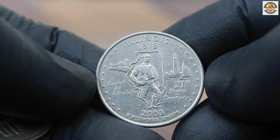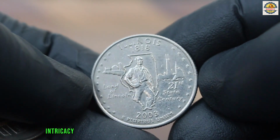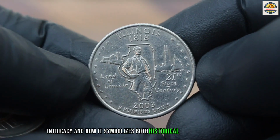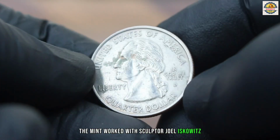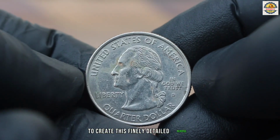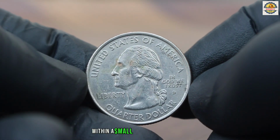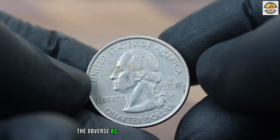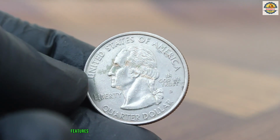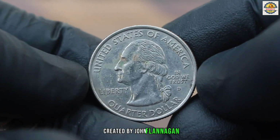Union. One of the most captivating aspects of this coin is its design intricacy and how it symbolizes both historical and modern Illinois. The Mint worked with sculptor Joel Iskowitz to create this finely detailed reverse that managed to capture Illinois' pride and significance within a small 24.3mm coin. The obverse, as with all quarters in the series, features the familiar portrait of George Washington, created by John Flanagan.